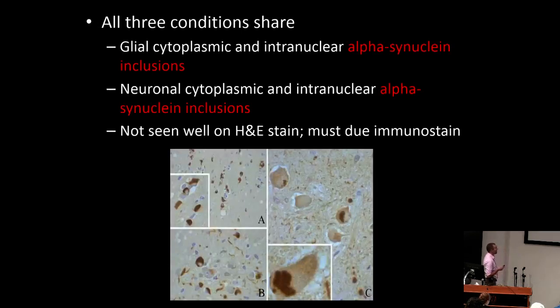These are defined by the presence of alpha-synuclein inclusions, but remember, they're not Lewy bodies. So you'll see glial inclusions, these little glial aggregates of alpha-synuclein. And then there's neuronal staining in the background. And then these abnormal neuropil threads, which are just neuronal processes that are full of alpha-synuclein. Now, you won't see this on H&E, so I would never show you an H&E and ask you to make this diagnosis.